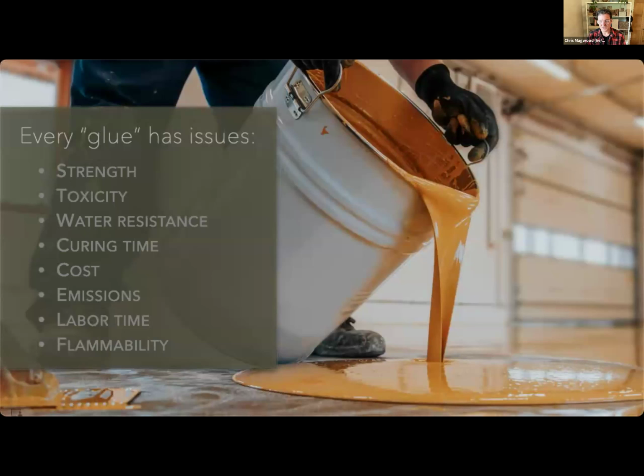They all have strengths, but they also have weaknesses, and usually more than one weakness, which has meant that biocomposites haven't really taken over the construction industry the way they could, because we're waiting for the right glue to come along, especially for structural purposes, to make all of this abundance of fiber practical for construction.